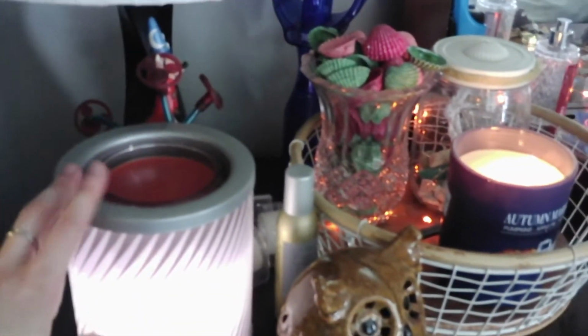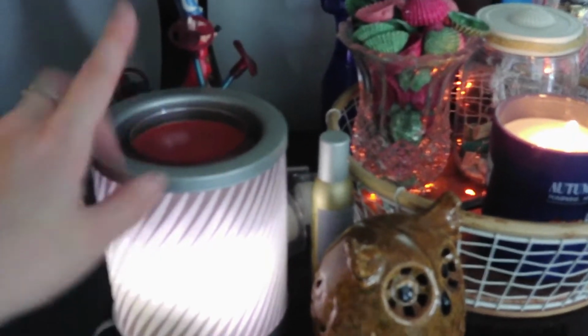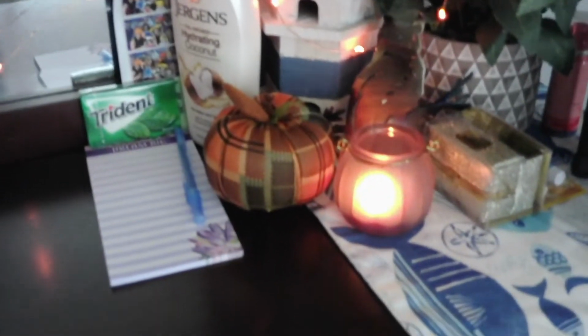Then we also have our, which one is this? It's the apple thing. It's apple pumpkin, that's what it is. In the milk cup. Got a little owl. This cute little candle. And then this lights up too, so I'll show you that at night. So we have these little lights everywhere. So we have this nice little fall sign. Got a little pumpkin with a candle there and an owl in the back. Got some coffee.